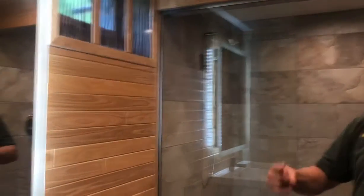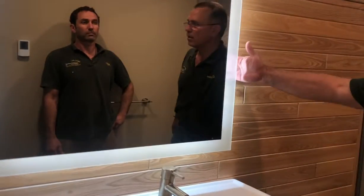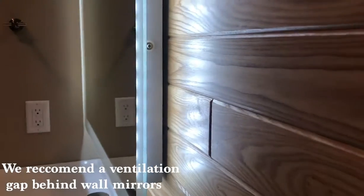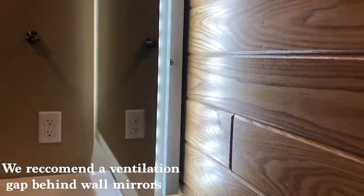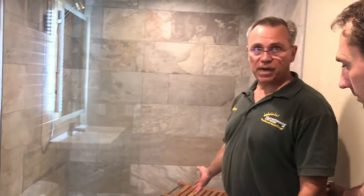Yep. And I don't know if we can get the camera a little closer look. You don't want a mirror directly against the wall, especially where there might be moisture. But if you can get behind the mirror, you'll see there is a ventilation gap. There you go, just a 1/4 inch gap, enough to allow air to travel behind it. The floors are all heated in the bathroom and the bedroom, and a heated floor in the shower.